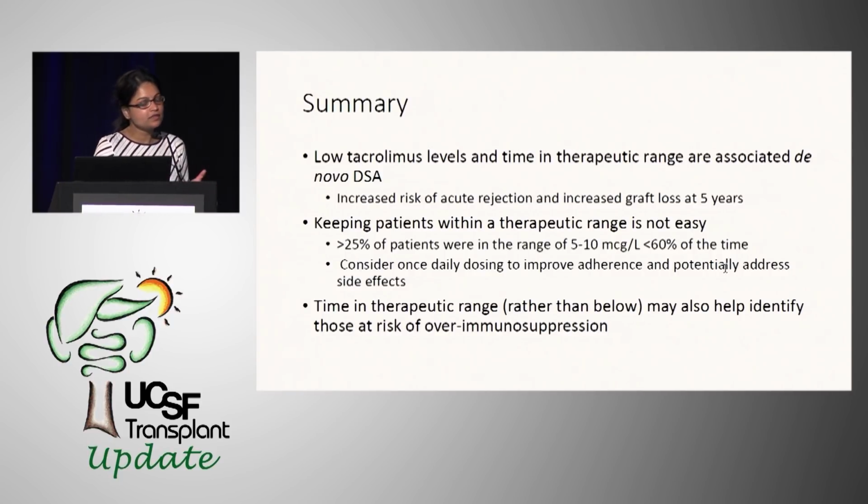But keeping people within the therapeutic range is not easy. And I think we all know that, people who are taking care of post-transplant patients. Even in their own study, where they had a very highly controlled patient population, unsensitized people within the first year of transplant with very close follow-up, over a quarter of the patients were in the range of 5 to 10 micrograms per liter less than 60% of the time. So 25% of these people were outside of the therapeutic range.